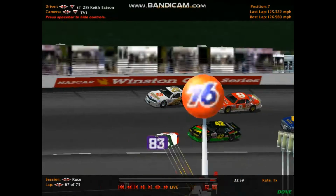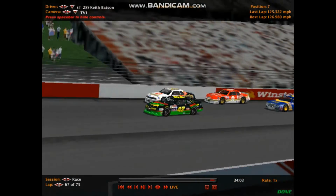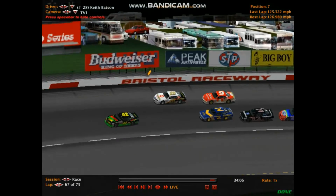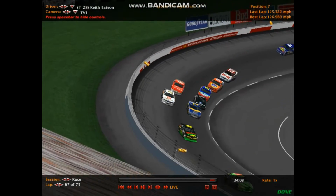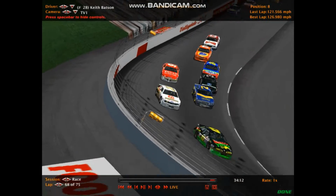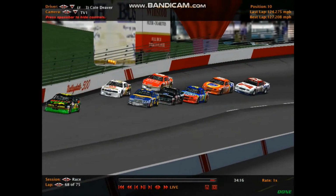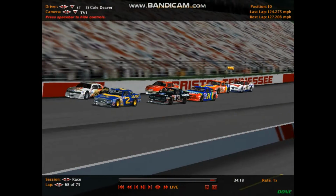In the meantime, Kyle Matthews is trying to pick up a couple more spots as he gets by Shelton. He tries to get by Keith Batson, and he will do so. And now comes Dylan Young, Cole Deaver, Charles Sanford in the 24 car, Levi McIntyre, and who's that behind him? Rob Evans in the 12 car.